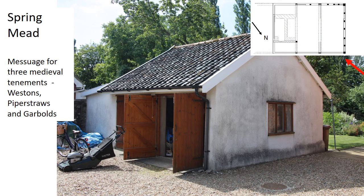It is the garage for a 1990s built house. We did not consider looking at this building until the owner attended one of our talks about the project to villagers and said that there were some old timbers inside.